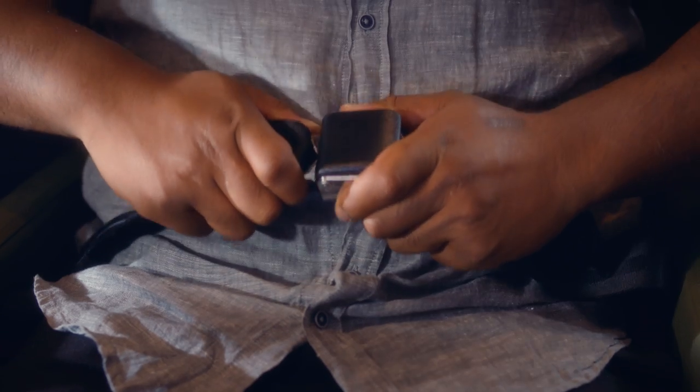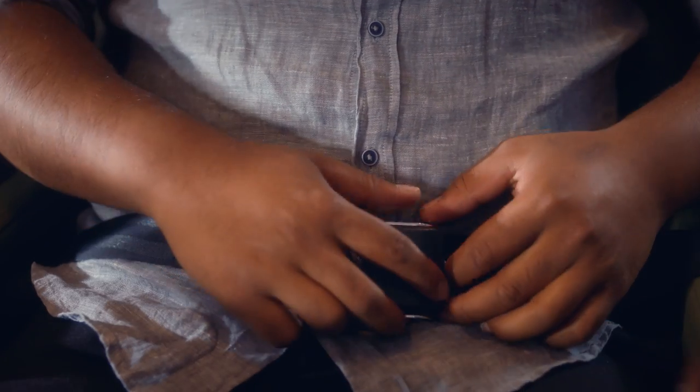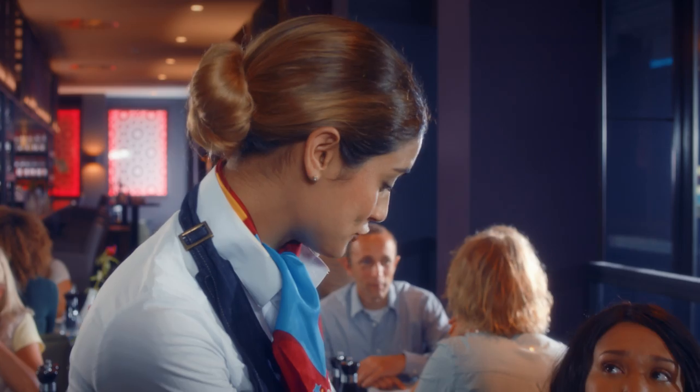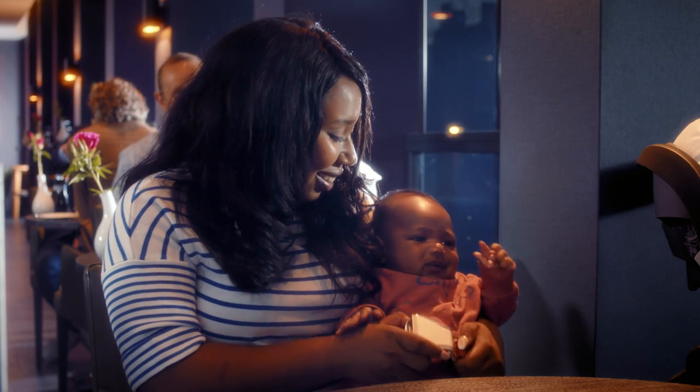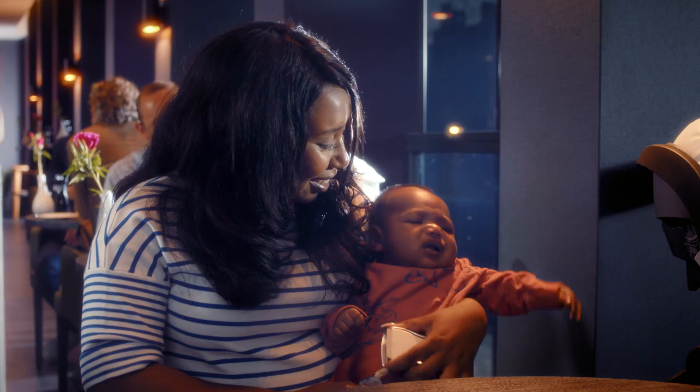For your safety, please keep your seatbelt fastened at all times. Seatbelts are fastened, adjusted to your waist, and unfastened as shown. Infants under 2 years of age are provided with seatbelts by the cabin crew before flight.